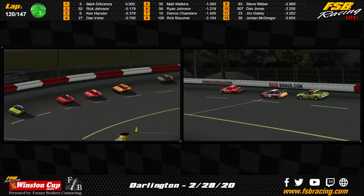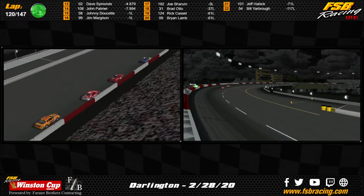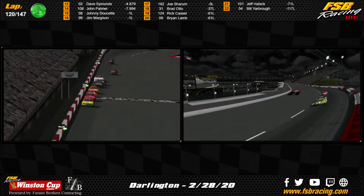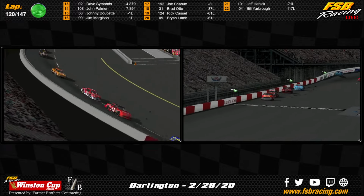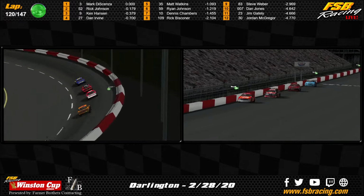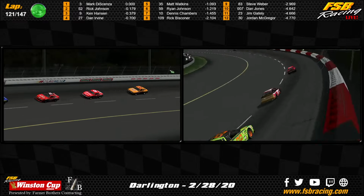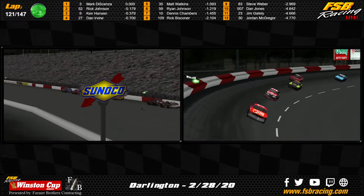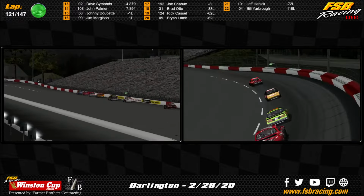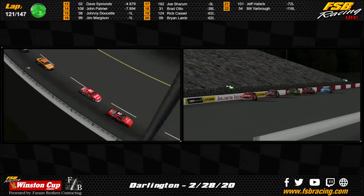He's got a long way to go still, and also Dave Simon's battling. These guys know each other. They want to move up, but at the same time, they're racing hard and trying to stay up with Slim Jim. They've lost a huge amount of time. The 83 of the Big Cactus, Steve Weber, all by himself. They're trying to stay on.